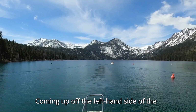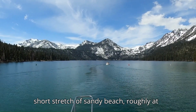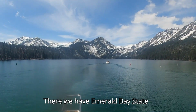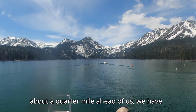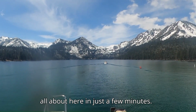Coming up off the left-hand side of the boat, along the shoreline, where you see that short stretch of sandy beach, roughly over 10 o'clock from here, there we have Emerald Bay State Park. And off the starboard bow, about a quarter mile ahead of us, we have boat camping, which I'll be telling you all about here in just a few minutes.